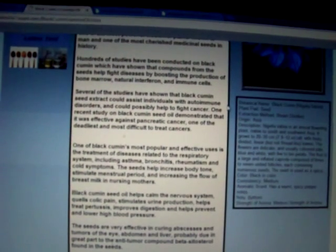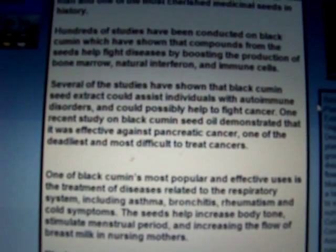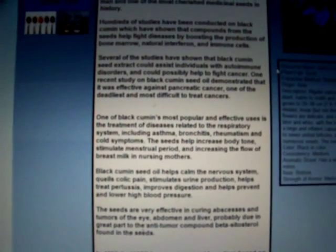It says several of the studies have shown that black cumin seed extract could assist individuals with autoimmune disorders and could possibly help to fight cancer. One of the recent studies on black cumin seed demonstrated that it was effective against pancreatic cancer, one of the deadliest and most difficult to treat cancers. One of black cumin's most popular and effective uses is the treatment of diseases related to the respiratory system, including asthma, bronchitis, rheumatism, and cold symptoms. The seed helps increase body tone, circulation, menstrual period, and increase the flow of breast milk in nursing mothers.